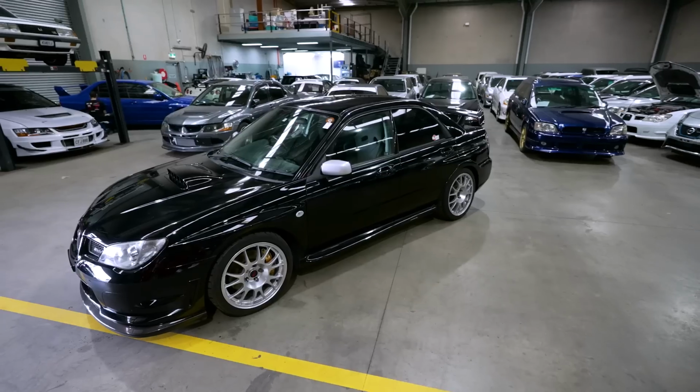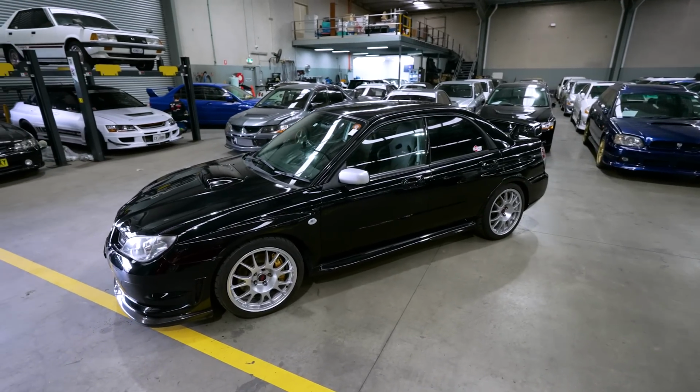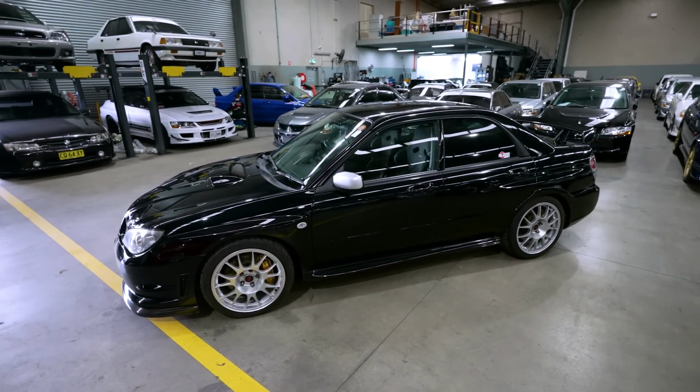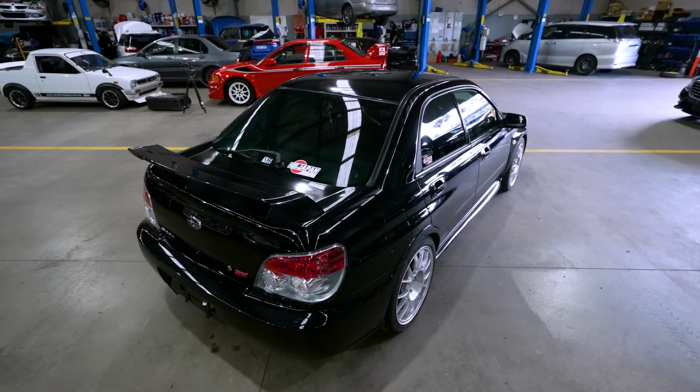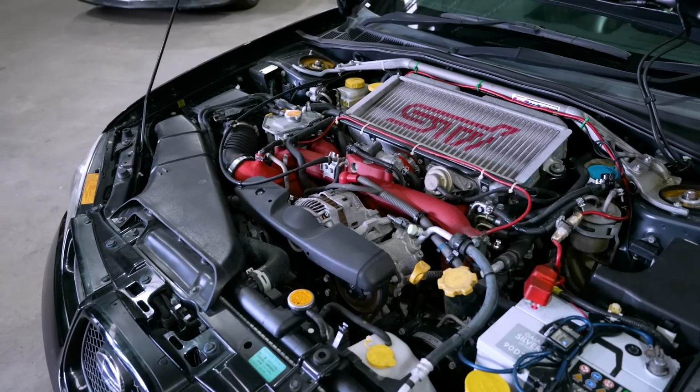So first impressions of the S204 is that this car is something special. Usually it's like sticker packs or one of this and you kind of go, yeah, whatever. No, this car feels very different to an STi, if you know the cars obviously, and it has some character. It feels special. The biggest difference to me is this engine.